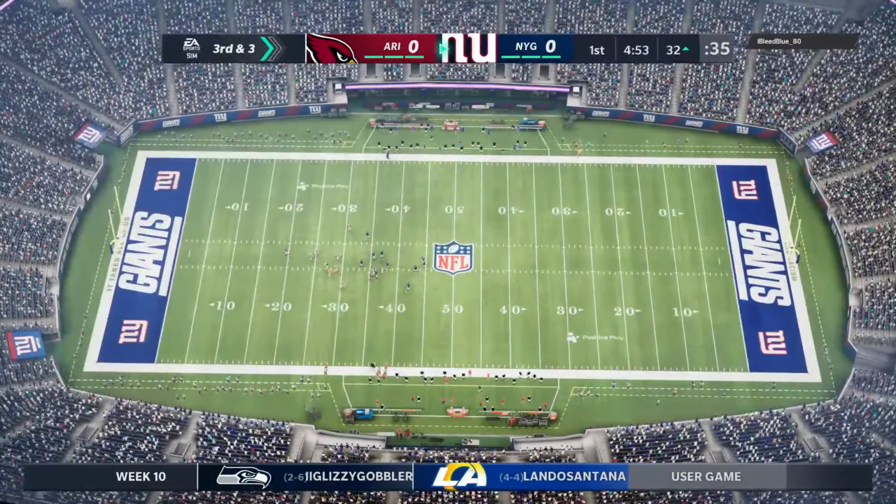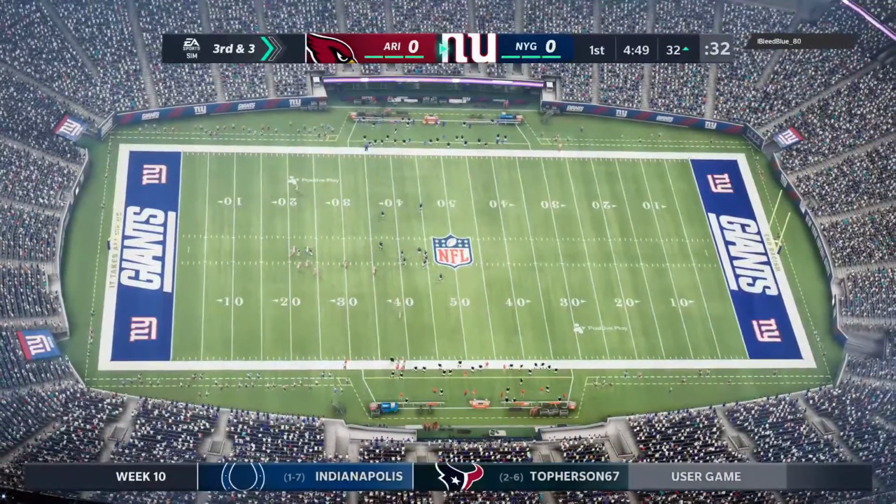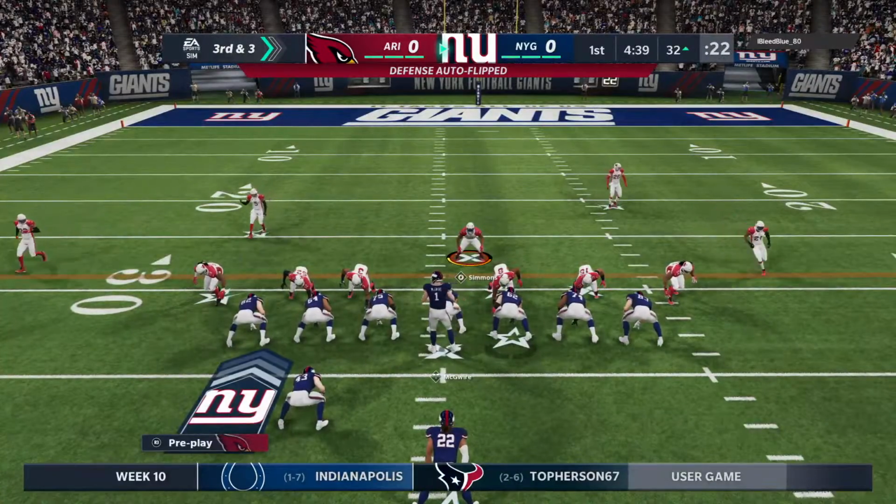Well, I think that's what they're going to need to do here in the first half. You've got to take some pressure off of this young quarterback, and no better way to do it than to establish the running game early.